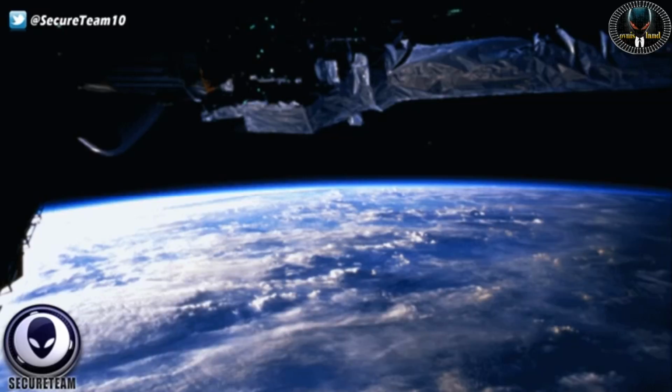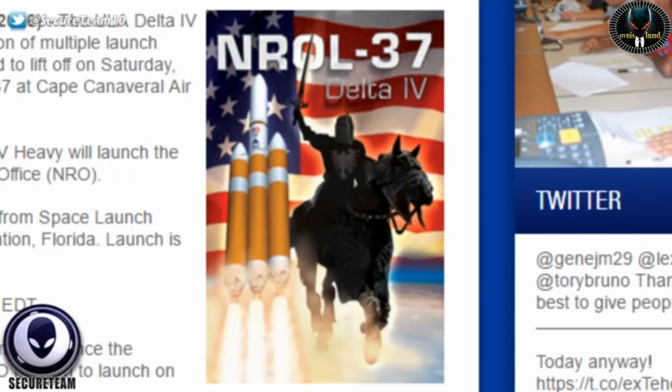They detected this object, a massive object, orbiting Earth, changing direction, and then disappearing. And it's very strange that this secret, once again, surveillance satellite, they wouldn't even say it was surveillance. They said it simply was classified, was using the Black Knight as its official emblem.